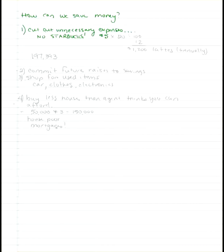But if I spend $5 on one of those every day that I go to work, and there are 20 working days in the month, that's $100 a month. And if I do that for 12 months out of the year, that's $1,200 that I'm spending just on lattes.